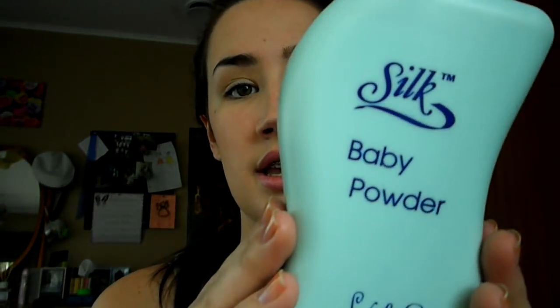It was so easy. I bought this one because it's like the world's cheapest one, and I didn't want to buy the Johnson's one, but this is Silk baby powder. It's like $5 from Pack and Save. The bottle's really fun to play with. But I get it out onto the table, then with an old brush that I don't use anymore, where did it go? I used to use it in my videos, but I don't use it now. Just this one here. I just wash it over my armpits.